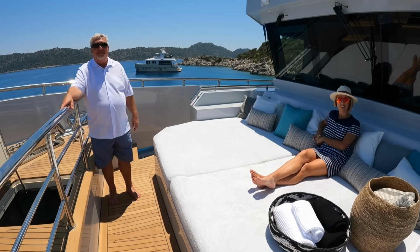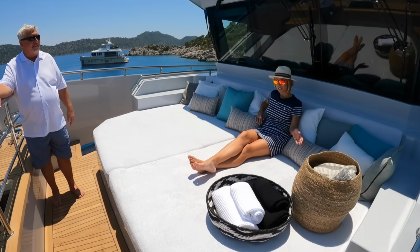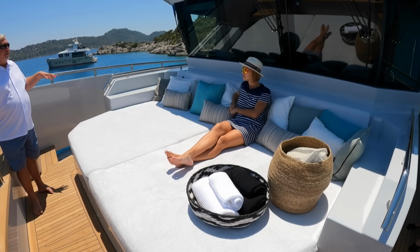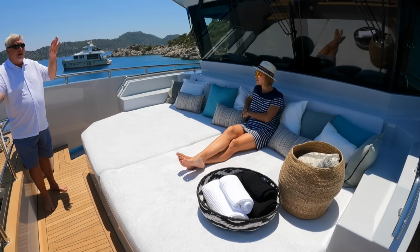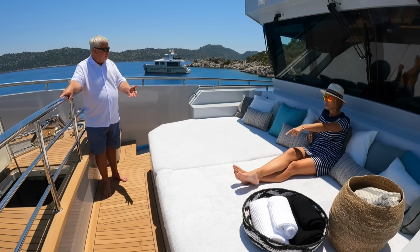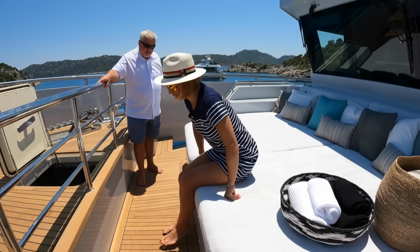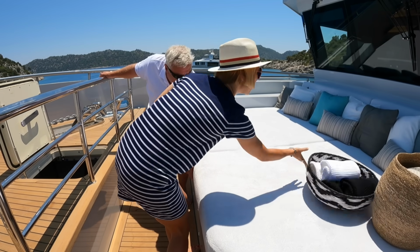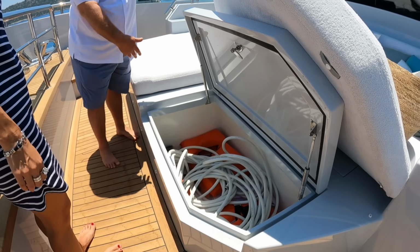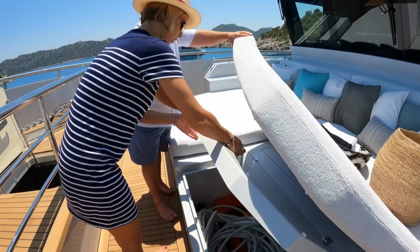So we have lots more to look at. How many people do you think can lay out here? Oh, 1, 2, 3, 4, 5, 6. This is a flexible area. We can do a table. Yeah, a high-low table here, you can turn it into a dining area, or into massive sunbathing. There's storage underneath, right? It's all storage underneath. It all comes out. Deck storage. So line storage, fender storage, all your deck equipment, hoses, life jackets, everything you need, and it's huge.